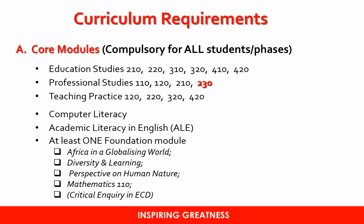The 230 is in red and bold because this is not the same for all the phases. Everybody does do 4 Prof Studies modules, but the last one depends on what phase you are in. So in Senior&FET, you do Prof Studies 230. Then there are your teaching practice modules.